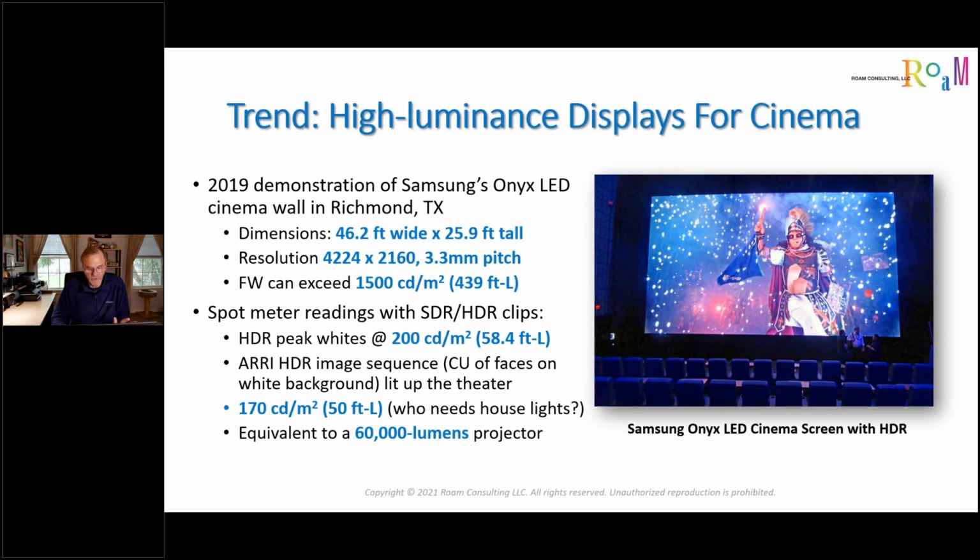At that point, you don't need house lights. And to give you an idea, if you want to do that with a projector, you'd need 60,000 lumens. As far as I know, nobody makes a 60,000 lumens projector. You'd have to stack them to get to that brightness level. And probably a very inefficient way to light up a screen. An LED is just simpler.